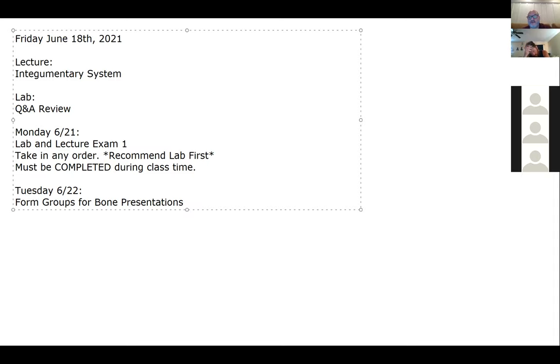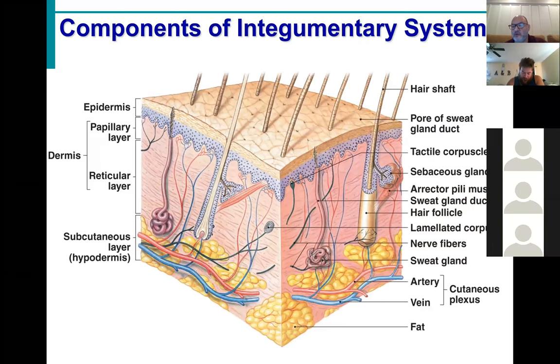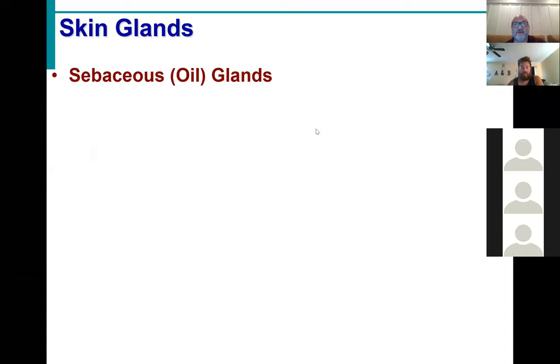We left off last time working our way through the primary organ of the skin, the dermis and the epidermis. We are now going to talk about all of the accessory structures associated with the skin, starting first with the glands. As we hinted at in the last class, there are two main types of glands found in the skin: sebaceous glands, which are oil glands, and sudoriferous glands, which are sweat glands. So again, we've used the terms sweat and oil before, but we're going to use the appropriate term, sebaceous glands.